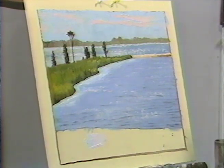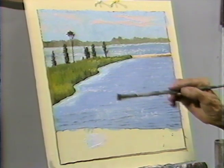I have here the need to tell you that pretty soon, in a moment or so, there's going to be a slight break, and then we'll come up for the finish of this picture. But I'm going to be working towards the foreground.